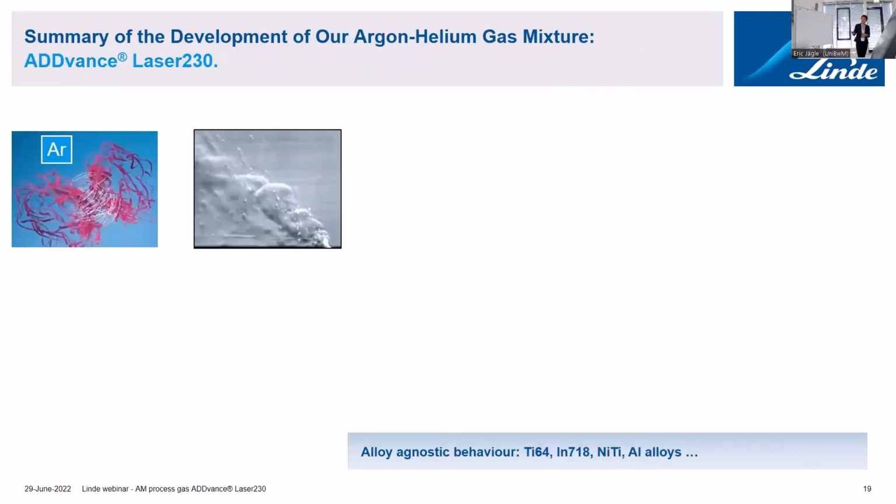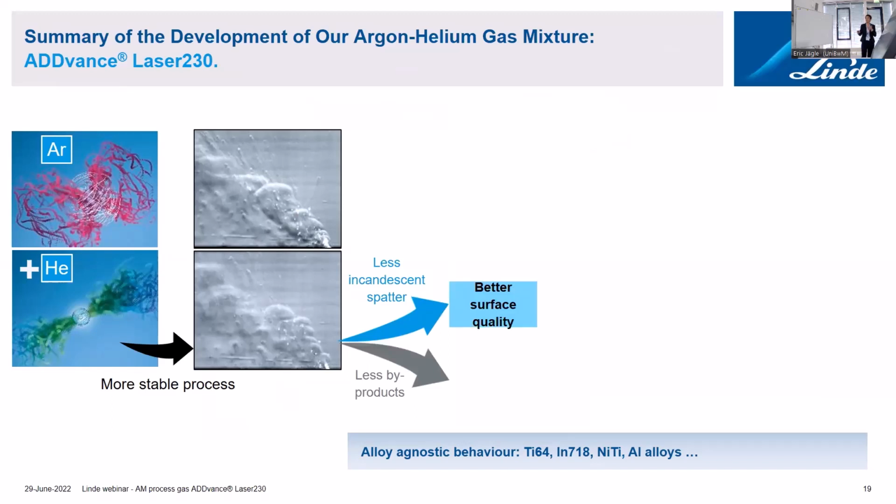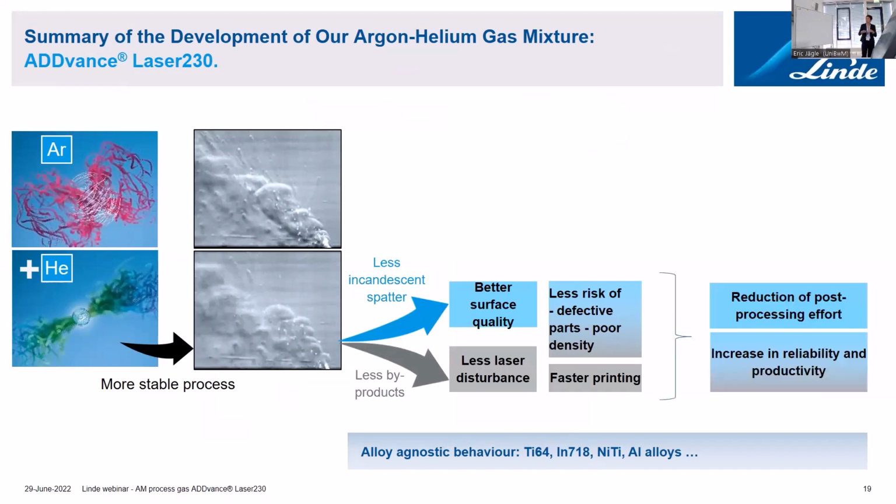So as a summary, if you compare argon and an addition of helium into argon, it will lead to a more stable process, meaning less incandescent spatter, less byproduct. So this will help to have a better surface quality, meaning less risk of defective parts because we have less redeposition on the layer. And less byproduct means less laser disturbance and faster printing. So this combined leads to the reduction of post-processing effort because your surface will be smoother, and also an increase of the reliability and the productivity. And again, it's alloy agnostic as far as we have observed at the moment.